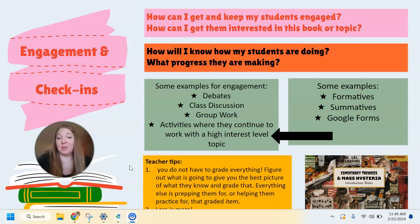And just like with the formative, some check-ins can literally just be observing kids. Half the time when my kids are reading a novel, what it looks like for me to check in with them is to watch them read with their groups, or to join a group to read with them, because I want to make sure a specific group is on task, or that some of my students are understanding. So it doesn't have to be anything grand.